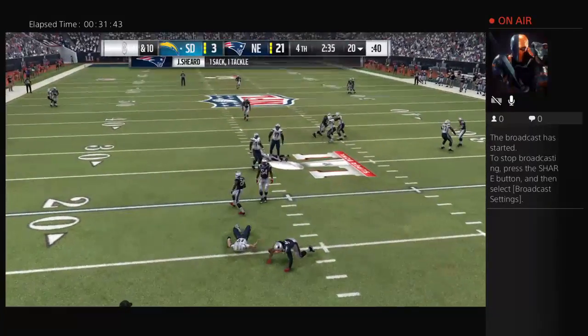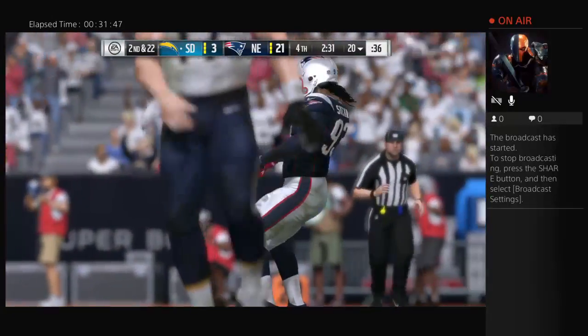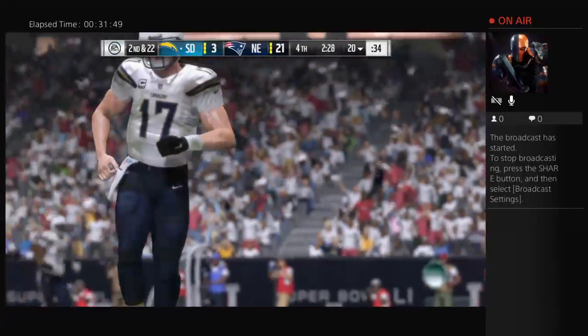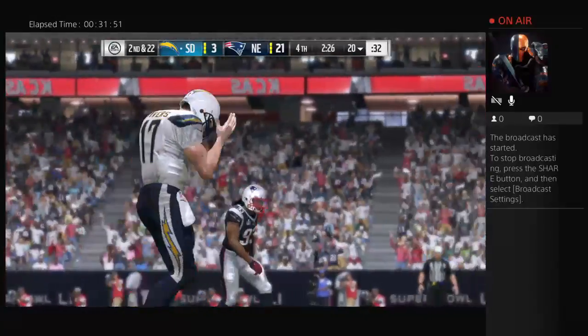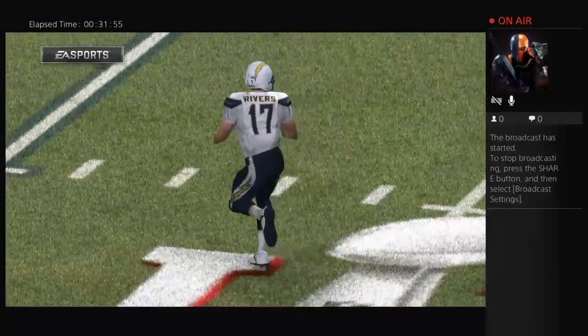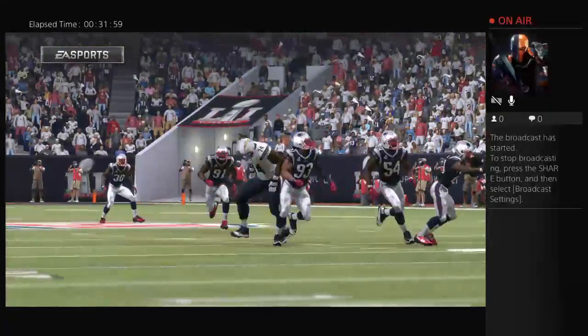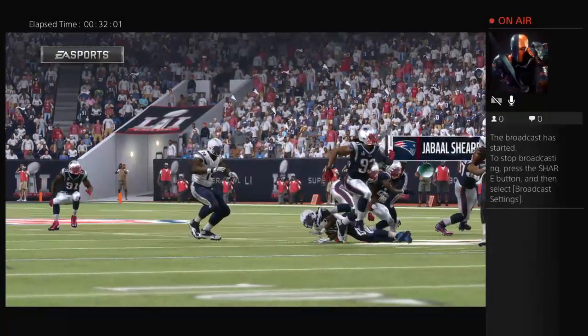And a big loss here as he's taken down. Jabaal Sheard coming hard that time. He's able to run him down for a loss of 12. Now that was a passer's nightmare. The front door totally shut down by the defense, so he kept going backwards, hoping to find another avenue of escape. It didn't exist.